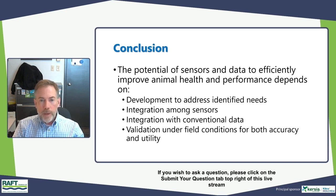I hope the way forward will be to integrate sensors among each other so that the thing on the cow's neck or leg or ear shares data and communicates with the milking robot, the milking parlor, and so on. And importantly, equally communicates with or integrates data from conventional sources.